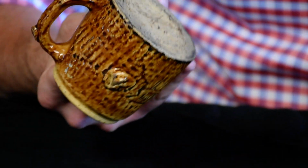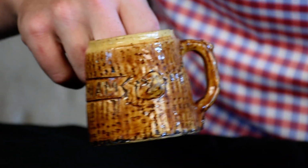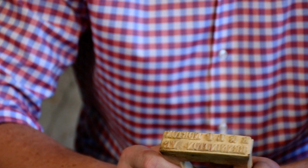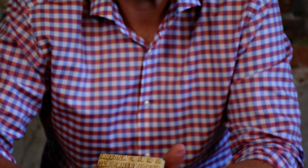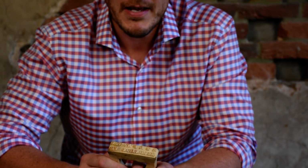What's awesome is, like I said, I've never held a stoneware maker's stamp for any pottery before. But when you think about the Bennington factory, the Norton factory up in Bennington, it is one of the most significant stoneware manufactories in American history. Some of the most important pieces when you think about just legendary examples of American stoneware.